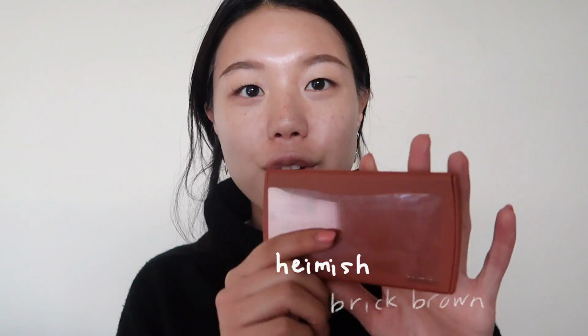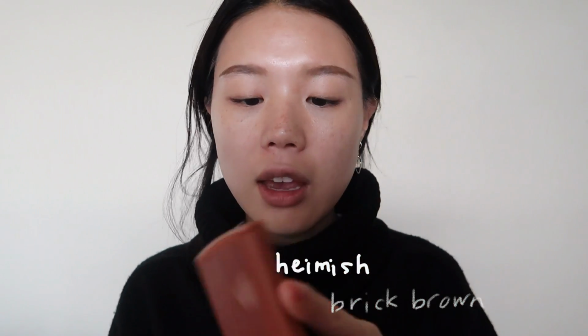Okay, so this is new. This is the Hamish palette, and I got this. I have another version of this, but this was in, I think this palette is called Brick or something like that. But I really liked it because these colors are super just ooh. Sorry, I didn't take out the little plastic thing.